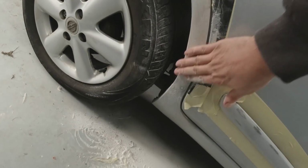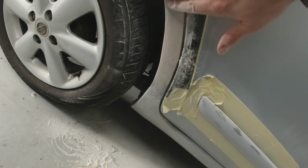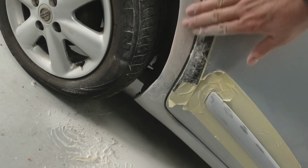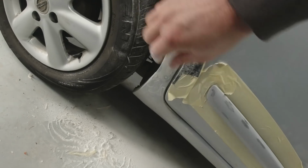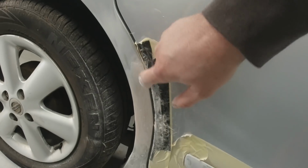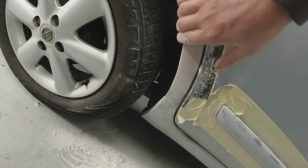So we've got a basic shaping now with the fiberglass filler where the dent was. As I said, it's going to have normal filler over the top to really smooth it out, but we're getting close. We've certainly got the dent out. We're starting to even out the panel gap, so a little bit more work on that. Get some normal filler over the top.